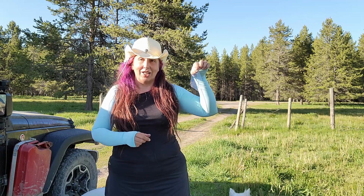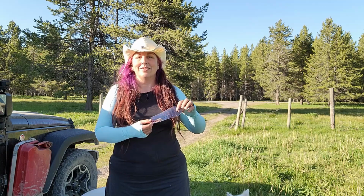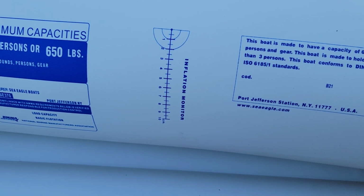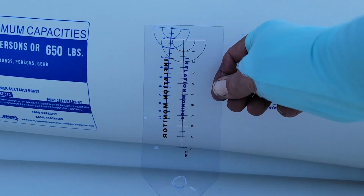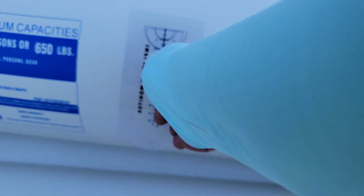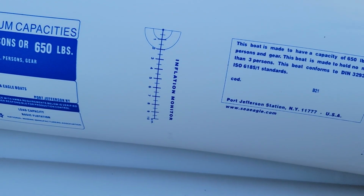The way we know it's inflated enough is they have this little plastic inflation monitor. Just a little piece of plastic, and you compare it to the markings that are on the boat. I'll show you. It's the side tubes. You really have to make sure they're inflated correctly. You lay the piece of plastic up against there and make sure those lines basically line up and good to go.